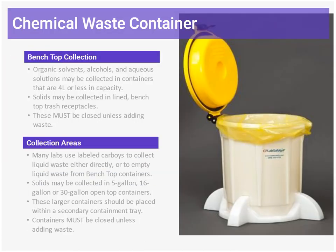Benchtop collection. Organic solvents, alcohols, and aqueous solutions may be collected in containers that are 4 liters or less in capacity. Solids may be collected in lined benchtop trash receptacles. And these must be closed unless you're adding waste.